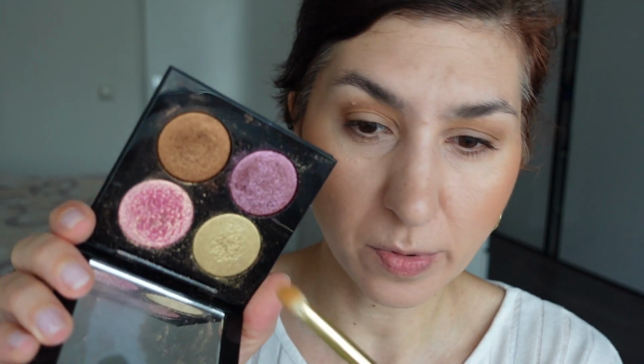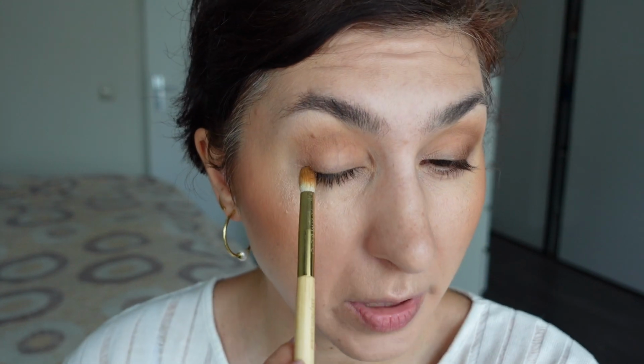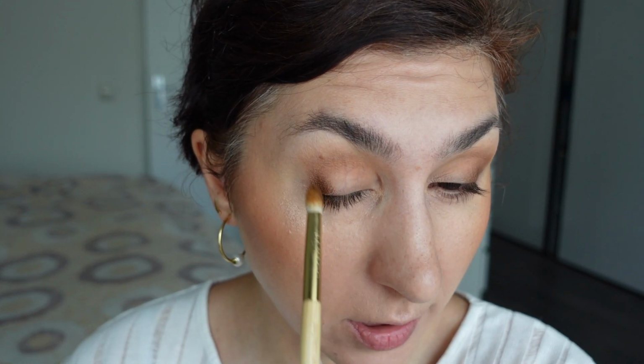First, I'm going to apply a little bit of that bronzy brown shade here dry in my outer corners to build it up and be able to blend it out a little bit. Honestly, I didn't even necessarily need Statuesque through my crease, because this shade blends out beautifully on its own. When you blend it out, a lot of those sparkles kind of fly away, and it stays a little bit like a satin shimmer matte type of shade.